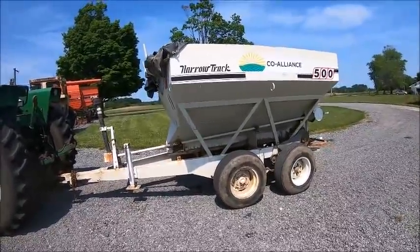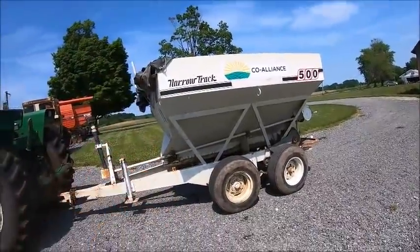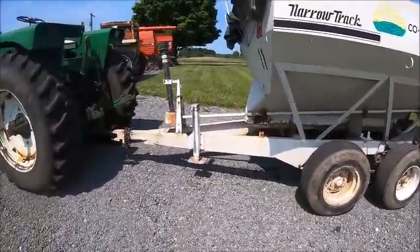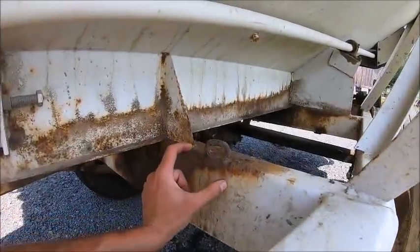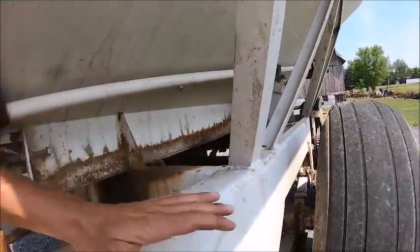But they had 3 narrow tracks because they got narrow track spreaders and wide track spreaders, and obviously I need a narrow track because I need to straddle 30s. So they had 3 narrow track spreaders sitting there. The first one I back up to didn't look bad until I went to hook it up, and this front cross member had a chunk rusted out of it about yay wide all the way across in a horseshoe, so the front of the box was no longer attached to the main frame.